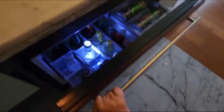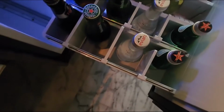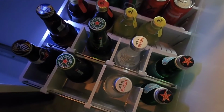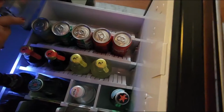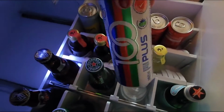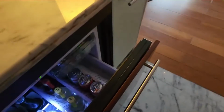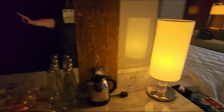And then here we have the refrigerator with drinks. All kinds of drinks. There's a soda over here. This is my first time in Malaysia, so I'm not familiar with some of these brands, but I'm looking forward to exploring. I will get to this later. First, let's go to the bathroom.